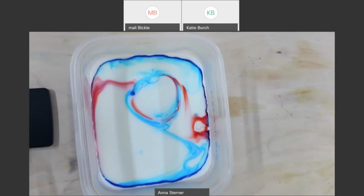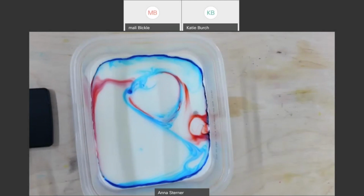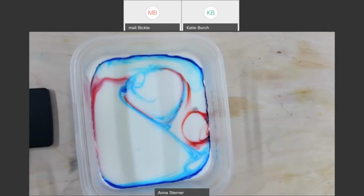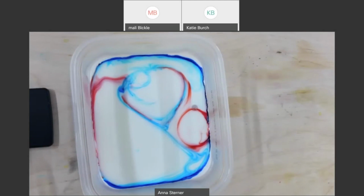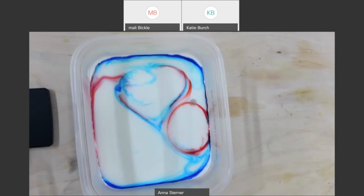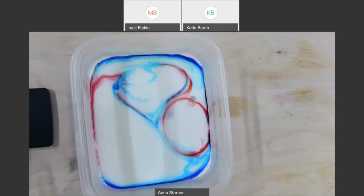Our food coloring spreads out across the surface, right? Now we've broken that surface tension. We've interrupted the bonds that kept the hydrophobic and hydrophilic substances separate. So that surfactant, that dish soap, was able to kind of force these two substances to mix together.